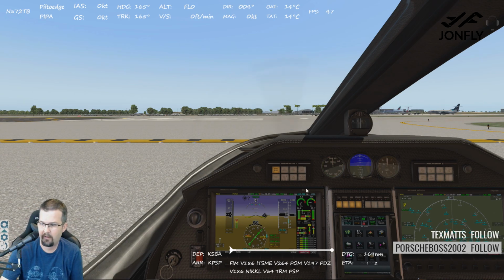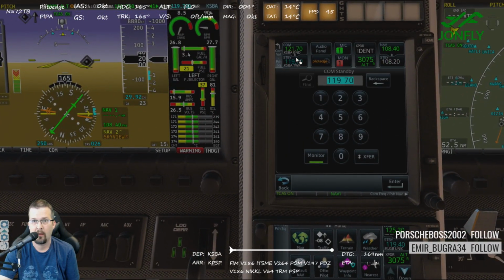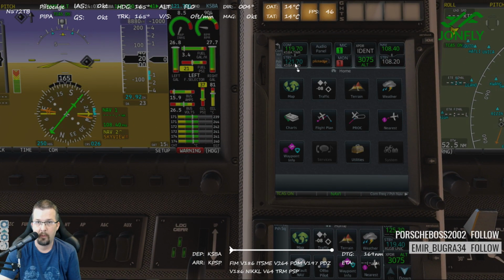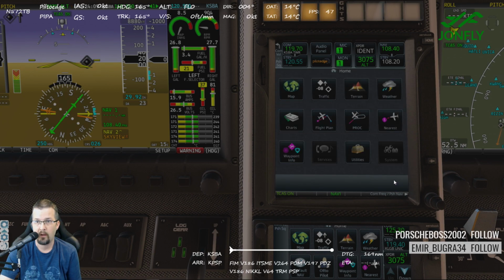Alright, let's tune over to Tower. Number 17 X-ray Delta is currently runway 25. And we'll put in standby of 120.55 for the departure.